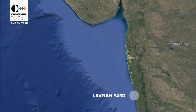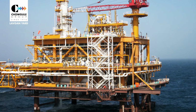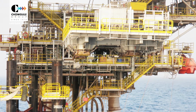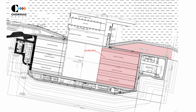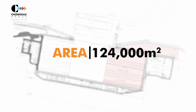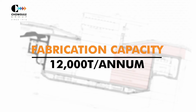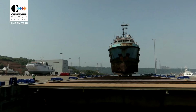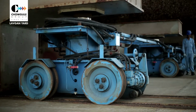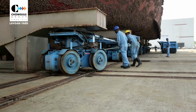We are strategically and competitively positioned to undertake the engineering, procurement and construction of offshore, fixed and floating structures. Our primary facility at Lavgan Yard is spread over 124,000 square meters, with a fabrication capacity of 12,000 tons per annum. Using our industry-leading synchro lift and transfer system, we provide safe methods for in-haul and load-out of large structures.